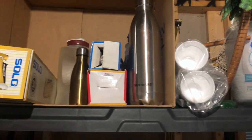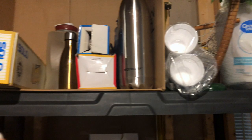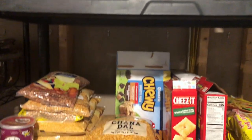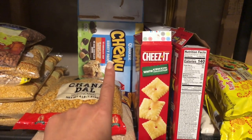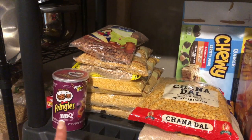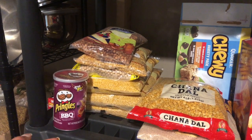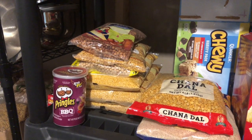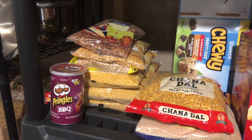So let me walk you through and show you exactly what I have at this point. Let's start with this top shelf. As you see, I have a few paper products, which I always keep on hand. On this second one, I have a few kids' snacks, so Cheez-It, some granola bars, chips. Whenever I buy chips, I like to buy this kind of small container. First of all, it is portion control, and it satisfies them that they eat chips.